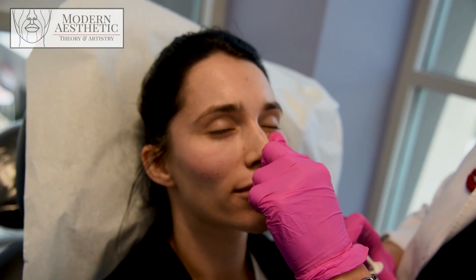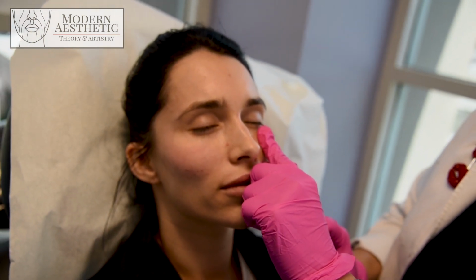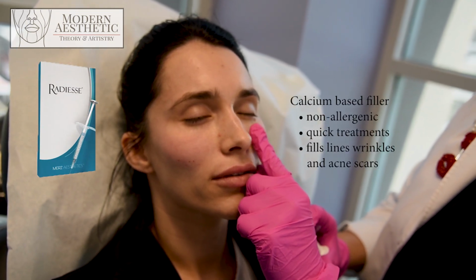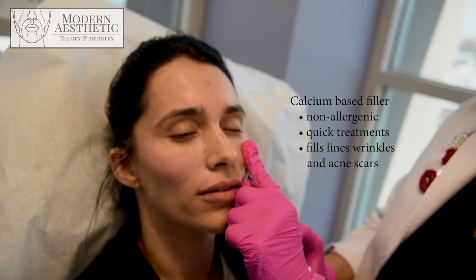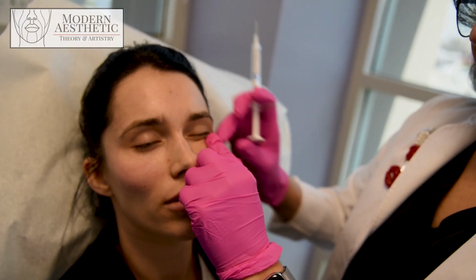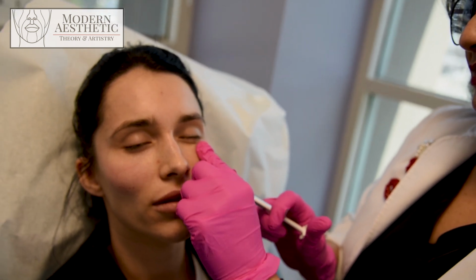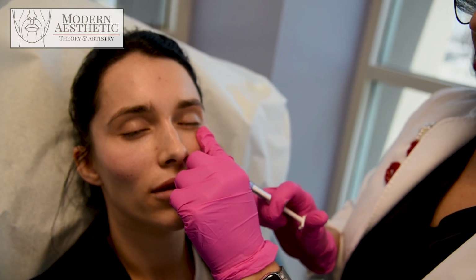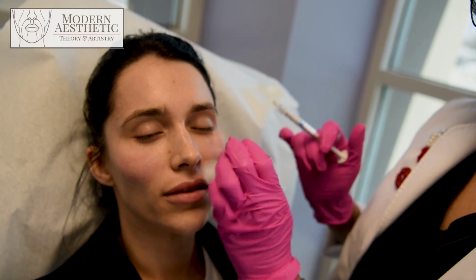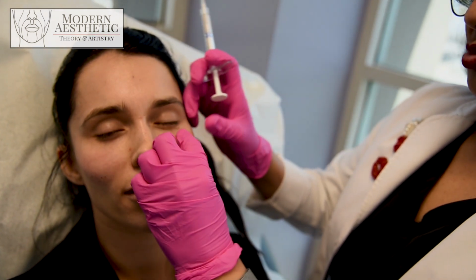So in my mind's eye, I'm imagining where the zygomatic projection juts out the most. I'm going to give some little touch of radius. Remember, this is a calcium-based filler. I'm keeping my needle moving at all times. I'm doing small micro droplet retrograde injection technique, and that's one of the best ways to avoid injury or vascular occlusion. I'm also injecting directly on periosteum, which is very important here to avoid any injection into abnormal arteries or into foramina of the bone.